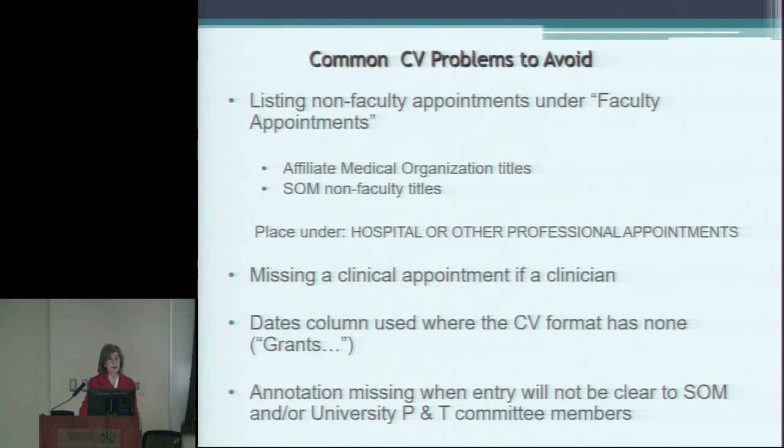So what are some of the common things that faculty do? Listing non-faculty appointments under faculty appointments. So in an affiliate medical organization, if someone works for or is on a committee for the Cancer Institute, for Karmanos Cancer Institute, or the Detroit Medical Center, that does not go under faculty appointments. So the things that go under faculty appointments are minimal. Your initial appointment, any subsequent appointments if you've been promoted, a secondary or a joint appointment, and your appointments at other institutions prior to coming to Wayne State. So it's a very small section in general, unless you've been at many other places.